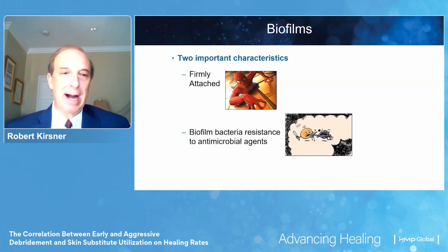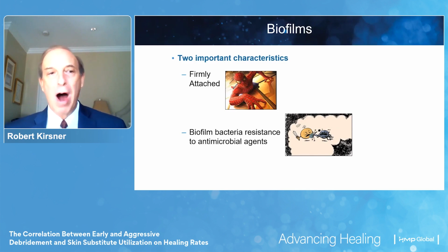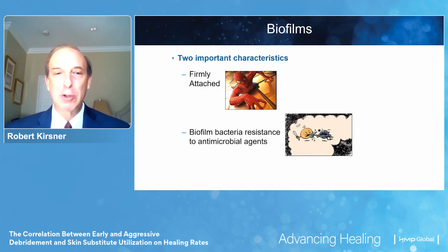So if you treat them with antibiotics, topical or systemic, they don't go away. And if you just try to wash them away or wipe them away, they don't go away because they're so firmly attached. These are two important characteristics. And that's why there's a critical need for real, significant, and aggressive debridement in these wounds so that you can remove the biofilms that are present in chronic wounds.